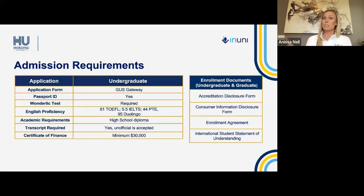But admissions requirements, similar to application requirements, we'll talk about that now. All of our undergraduate applications do require the GUS Gateway application itself. It's an electronic application form that tells us all the details about you, who you are, your contact information, your education history up until this point, also what program you want to apply to, and then some more detailed application sign-offs that you can review.